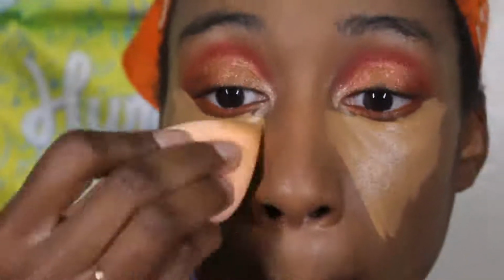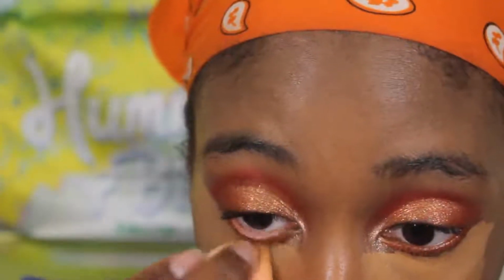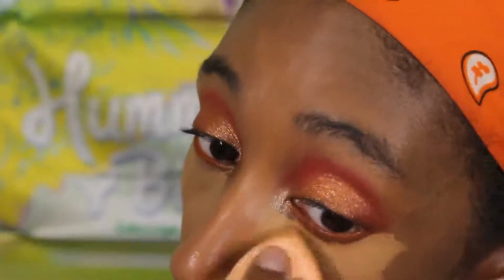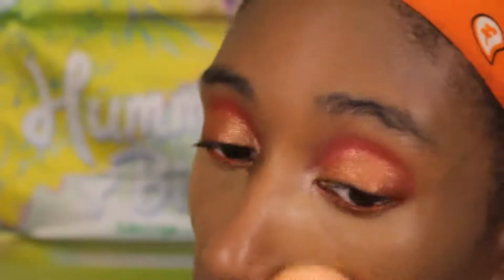Okay, so let's go ahead and sponge all the concealer out. Now, I'm not necessarily liking the way the concealer is sitting on my nose with this foundation, but you know, I'm gonna work with it because I kind of know how to do it. And then touch this out. Let me turn the butt of the sponge around so we can blend the concealer into the foundation with the color.